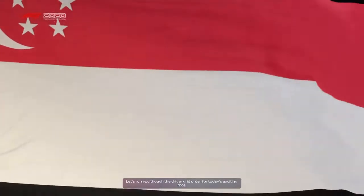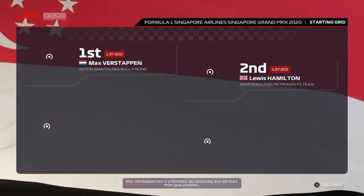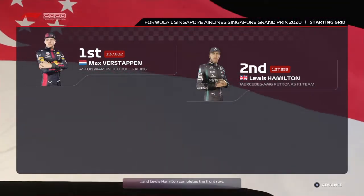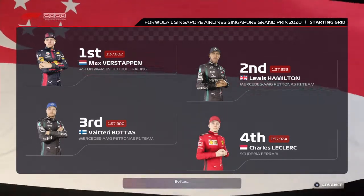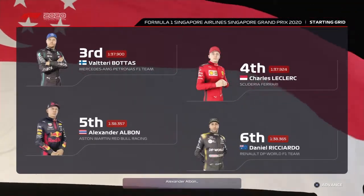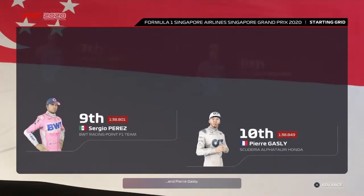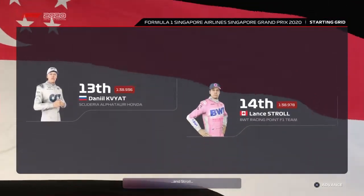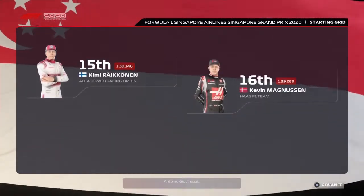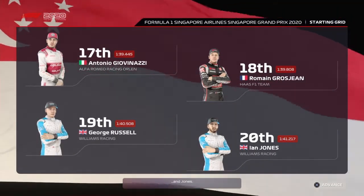Let's run you through the driver grid order for today's exciting race. Max Verstappen put in a fantastic lap yesterday, and he starts from pole position. And Lewis Hamilton completes the front row. Looking down the rest of the grid, we have Bottas, Leclerc, Alexander Albon, and Ricciardo, Sainz, Norris, Perez, and Pierre Gasly, Vettel, Ocon, Daniel Kvyat, and Stroll, Raikkonen, Magnussen, Antonio Giovinazzi, and Roman Grosjean, Russell, and Jones.